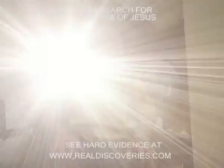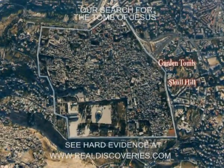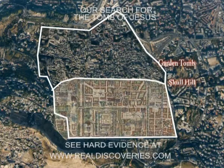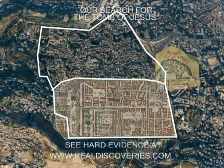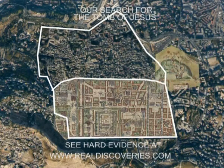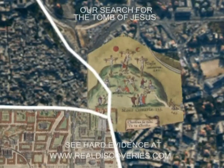I've never seen before. If we now turn the picture like this to match up with a modern map of Jerusalem, we can see how closely the main features agree. The site of the crucifixion lines up with the place of the skull, and the location of Jesus' tomb lines up precisely with the tomb in the garden.